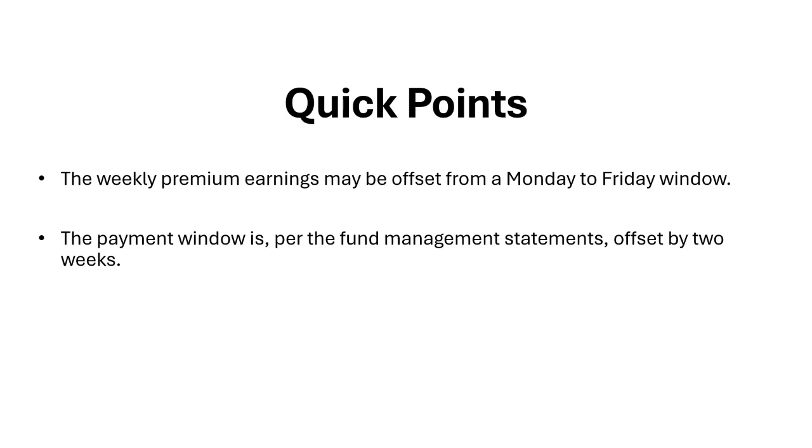A couple of quick points I just want to make sure I note is that the weekly premium earnings may not be based on a Monday to Friday window. I can't remember which fund manager it was. Somewhere I thought I heard someone say that it was some offset cycle. It might have been like a Tuesday to Monday kind of thing. I don't know if it was these funds or not.